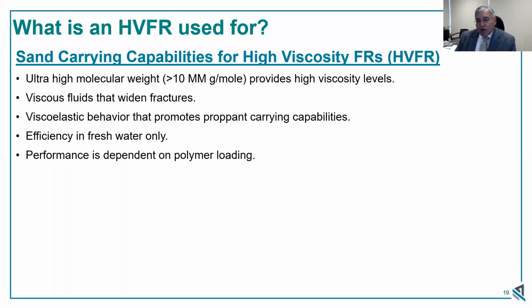The efficiency is in freshwater only. This is one of the downsides so far that we've seen with an HVFR, that the water has to be fairly fresh for it to function at its full viscoelastic behavior. And of course, viscoelasticity is a function of how these polymers interact with each other. And we'll go through that in a little bit in the viscoelastic testing part of the presentation.